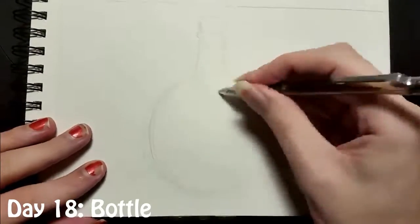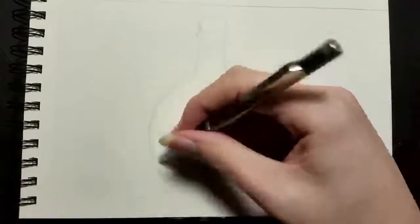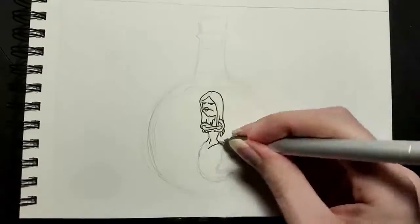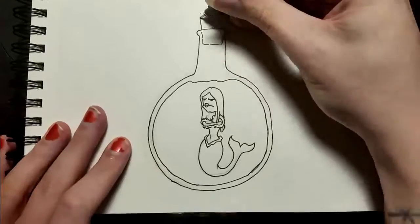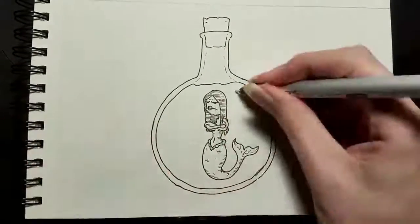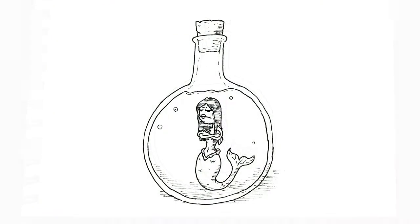Day 18, and the theme was bottle, and I don't mind telling you that I am more than a little unsatisfied with how well this one turned out. Honestly, my feelings about how this turned out are basically the way that her feelings are about being in that bottle. I was making that face while I was drawing this. Yep, she's in a bottle, she doesn't like it, I don't really like it either. But you have to keep going.